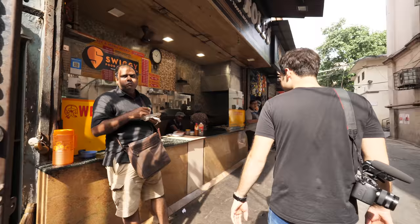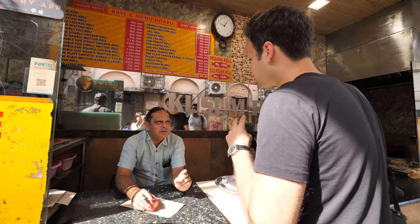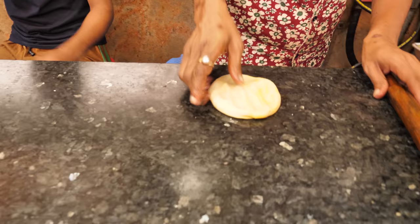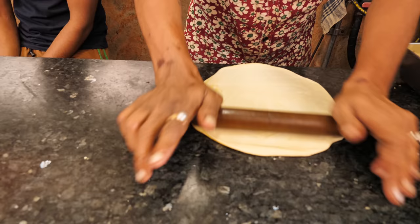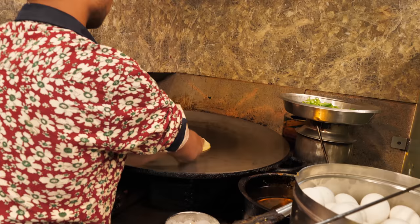Hi. Yes. Egg double chicken roll, please. Single egg, double chicken. Double egg? Double chicken. Single chicken. Or double chicken, sure. So this is the famous Kusum's roll. Beautiful. Here it goes, guys. Famous Kusum's roll.